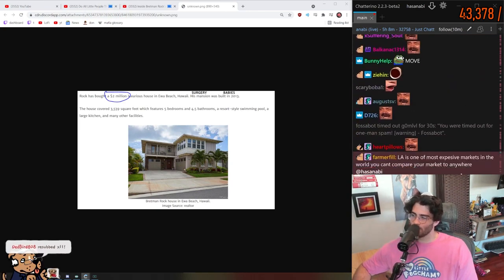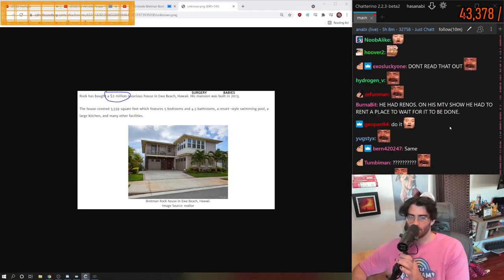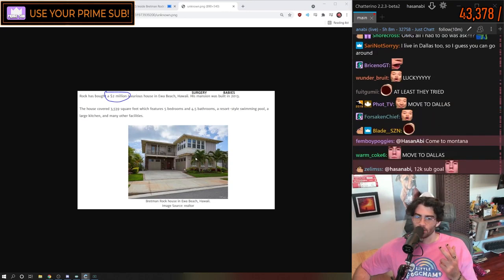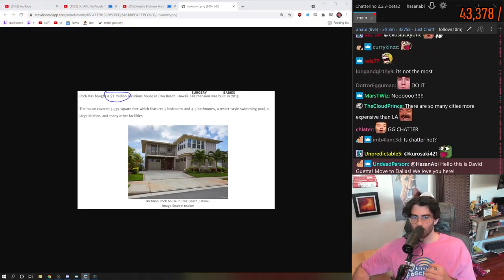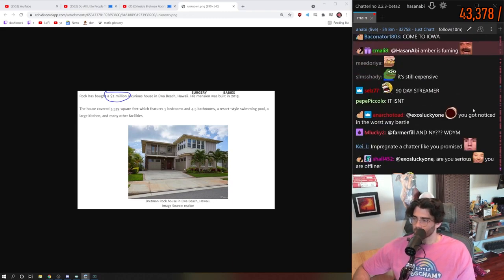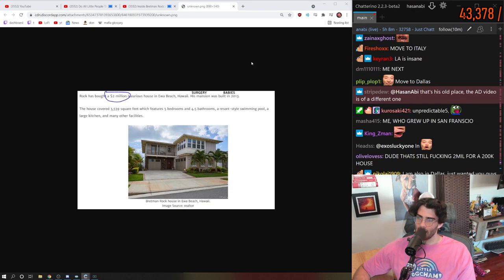LA is the most expensive market in the world. You can't compare your market to anywhere. Hawaii has very expensive real estate as well. I'm just shocked. I guess the cheaper parts of Hawaii are still, I mean, this is still very, very expensive. So it's still one of the most expensive real estate markets in the world. It's just that that part specifically is cheaper than some of the more expensive higher end parts of LA. That's his old house. The ad video is a different one.